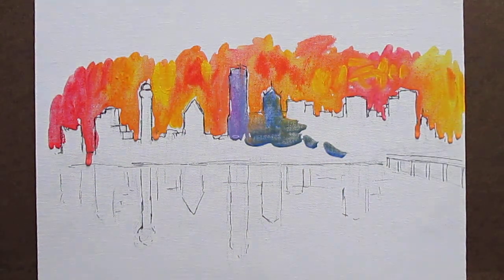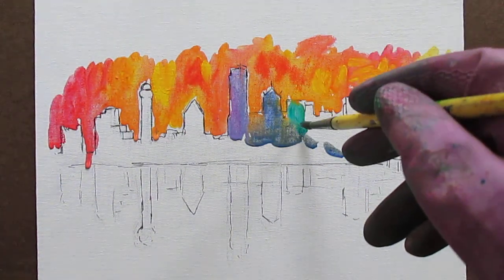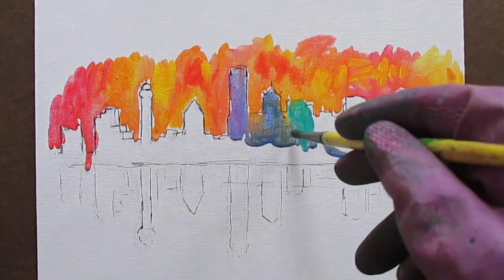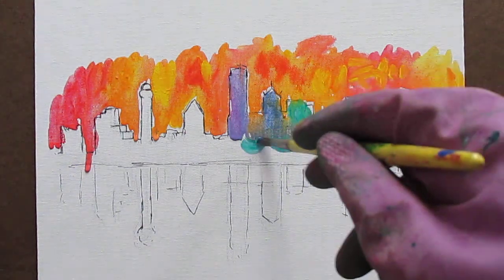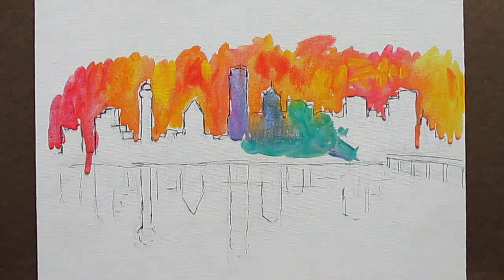This is getting a little muddy, so I'm going to get some good old blue-green out. If you've watched my things, you know that I really have a thing for blue-green. Don't know why, but I just really do. And it's going together a little too much, so I'm just going to try to brighten it up a little bit.